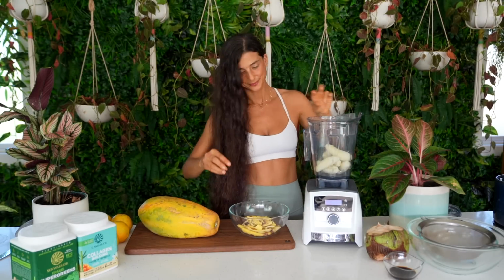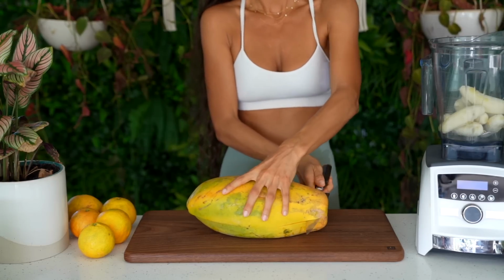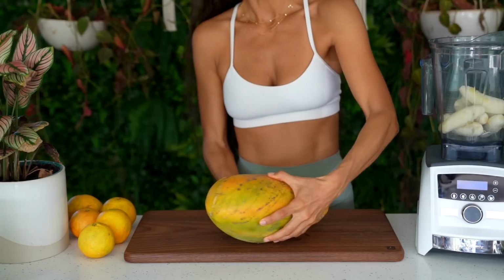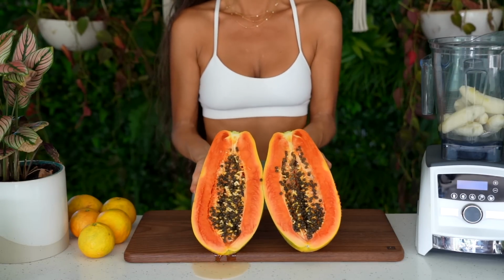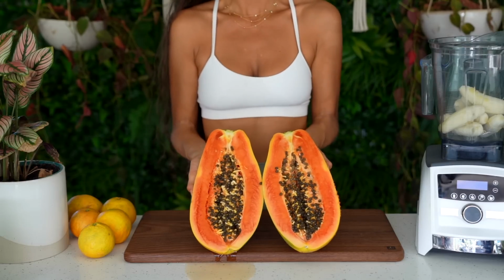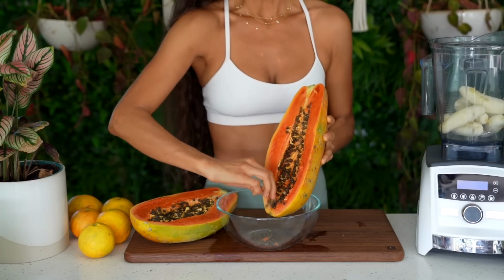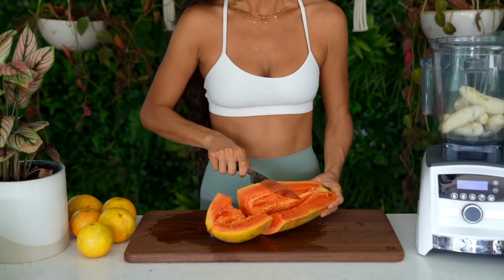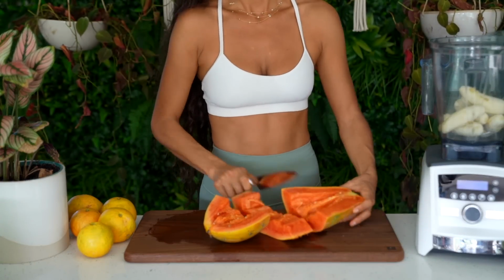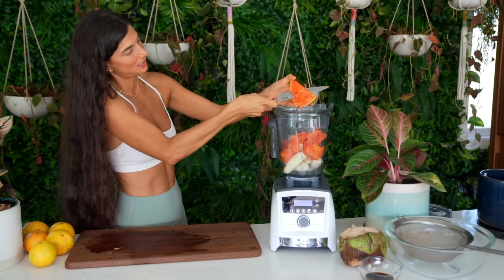Next up, I'm gonna add approximately 1 cup of ripe papaya. How insanely beautiful is this papaya that I harvested from my tree? You could add approximately 2 cups of papaya if you wanted to. Papaya is one of those fruits that you can easily monomeal. I love papaya. I monomeal on it all the time and my digestion is always on point when I monomeal papaya. I love it.